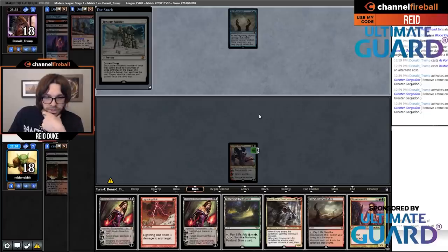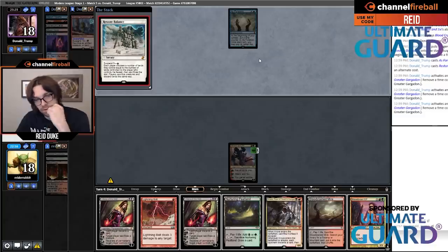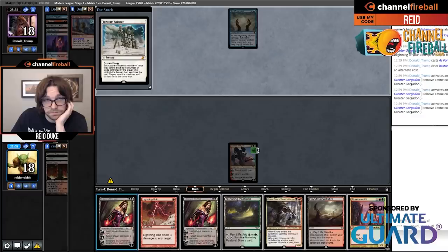Choose three cards in your hand, discard the rest. This thing has four counters. Probably keep both lilies. I don't know, maybe Lily, Kroxa.